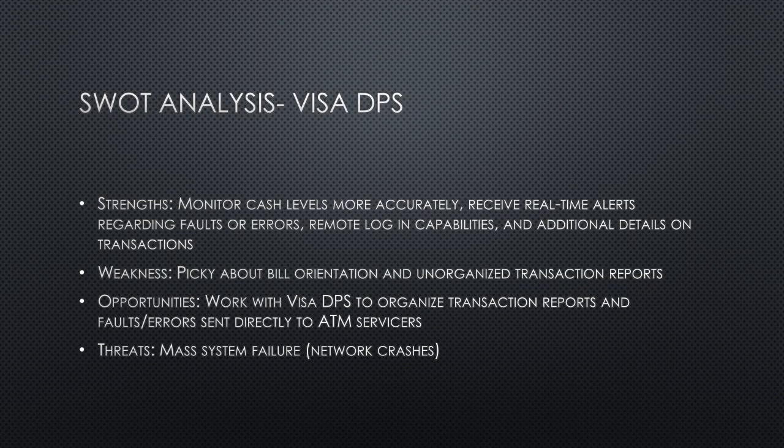So that leads us to opportunities. We could work a little closer to Visa DPS in order to organize the transaction reports. That could create a better relationship with LMCU and Visa for future business opportunities, but also just would be easier on our supervisor when she's looking for transaction errors.